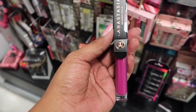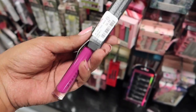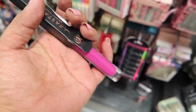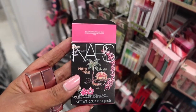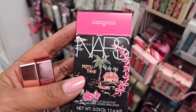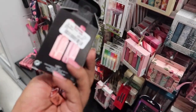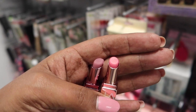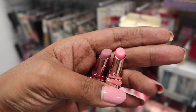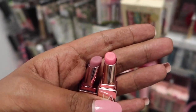Okay, y'all, we have a new Anastasia shade we have not seen before in the gloss. $6.99, and this is in the shade Grape Jelly. Actually really, really pretty. And then I super scored here, so I found a little NARS duo. This is the Afterglow Lip Balm Duo, Orgasm and Hidden Pleasure. This is gonna be $9.99. I'm actually gonna buy this. Okay, and this is what these look like. This shade on this side is gonna be Orgasm. The other shade is gonna be Hidden Pleasure, but we'll swatch them when we get home.